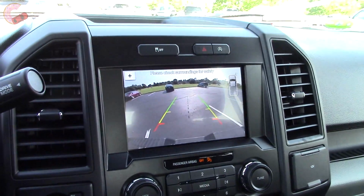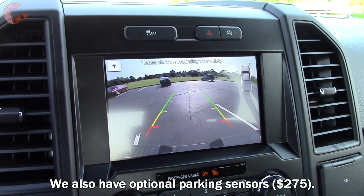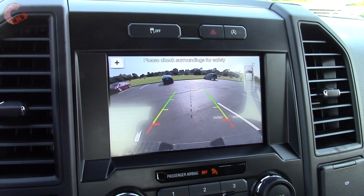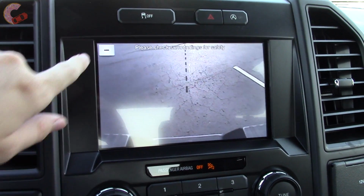When you shift into reverse, you get a standard backup camera. It does have guidance lines and a special marker for hooking up trailers. You can also zoom in to help that even more.